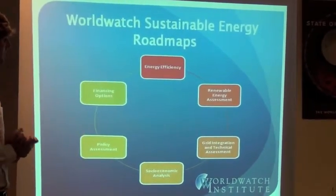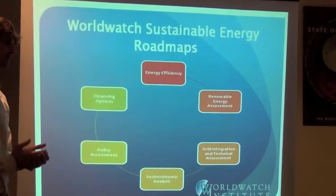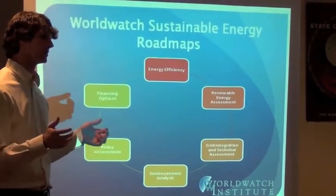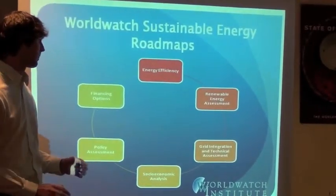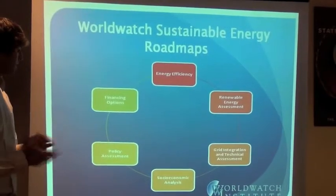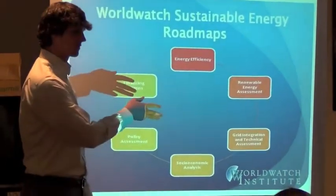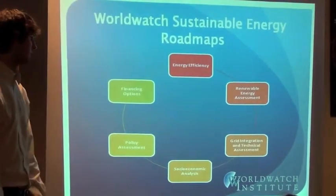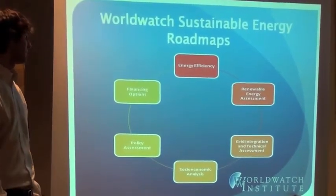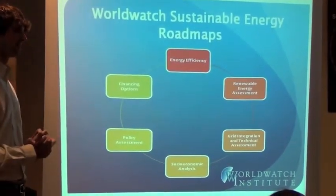We analyze that, and after the first 2 chapters there, we look at things in the broader picture of how you can integrate them into the grid and get more of a technical assessment, because even if you have an incredible amount of potential, you need a grid that can handle that. So we realize that's very important, but we have to identify the potential before we can then look into the grid. Then we do a socioeconomic analysis, which very largely depends on these first 3 pillars, where if you have very strong potential, it enables you to produce at a lower cost. And then the socioeconomic analysis and all the potential drive the policy assessment.